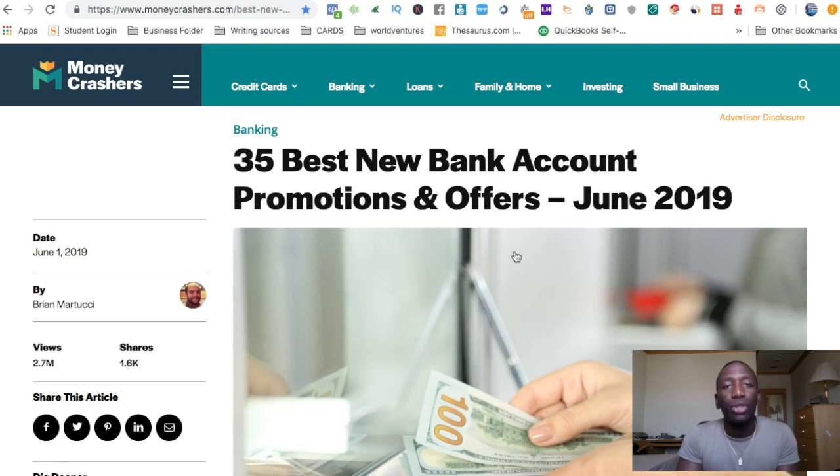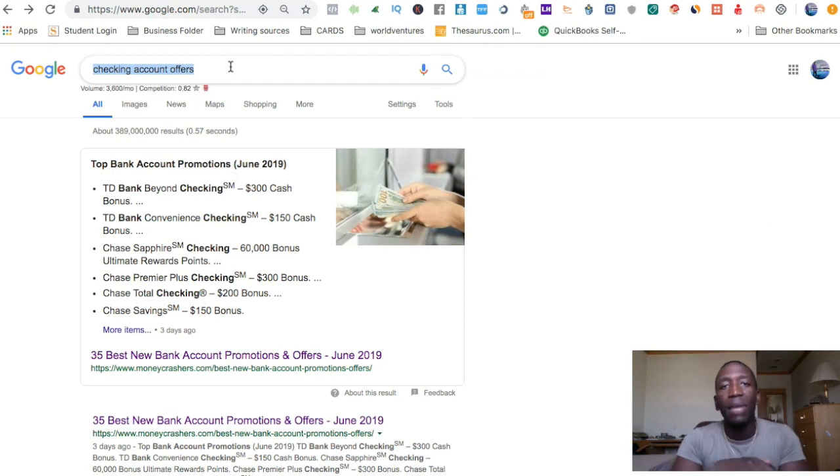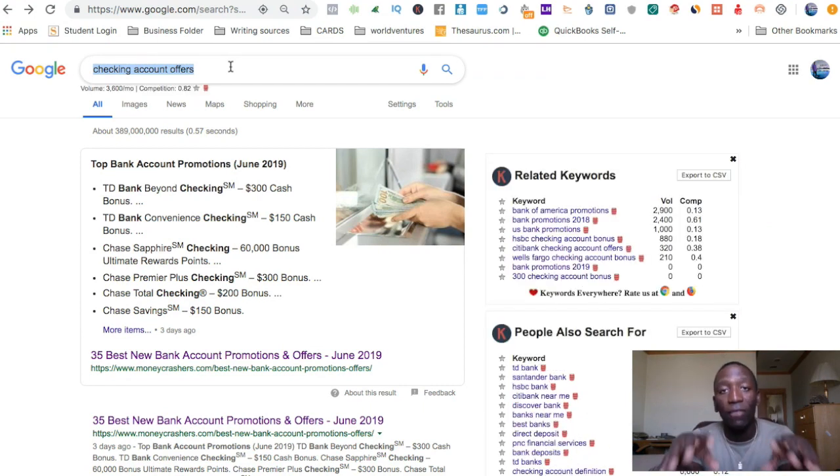Now, way number two is unclaimed funds. So what we're going to do is we're going to go back to Google. So what are unclaimed funds? In every state, there's tons of money being paid out in unclaimed funds, maybe like a medical bill repayment, right? And that money is just out there, and most people don't even know that they have unclaimed funds.